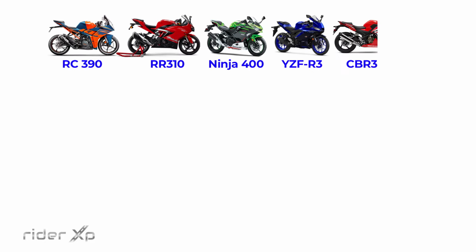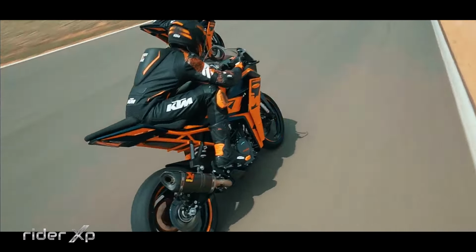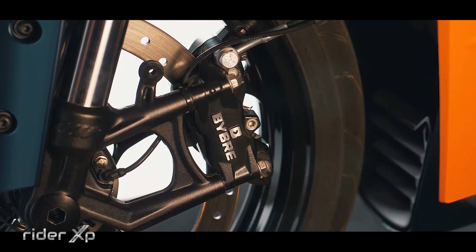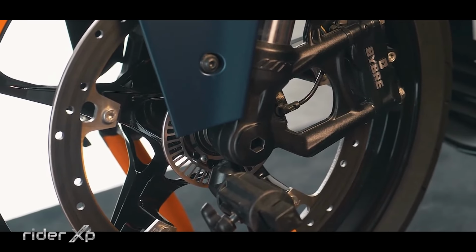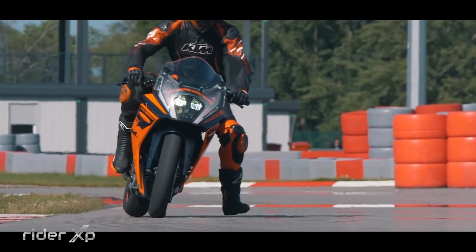And to manage the power these engines deliver, the braking system seems to be configured appropriately. KTM has the most sophisticated braking system with a 320mm disc up front, 4-piston radially mounted calipers from Bybre, steel braided lines for better brake feel and low brake fade. The ABS is lean sensitive and switchable on the rear wheel should you feel the need to back it off.